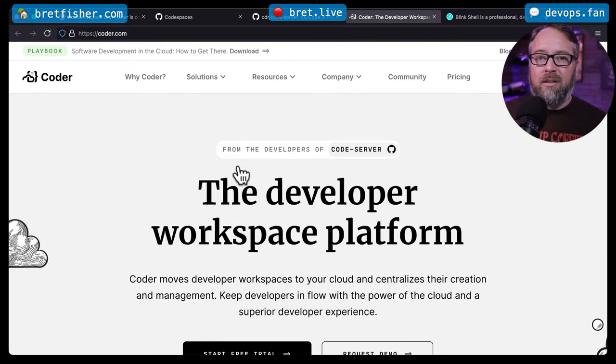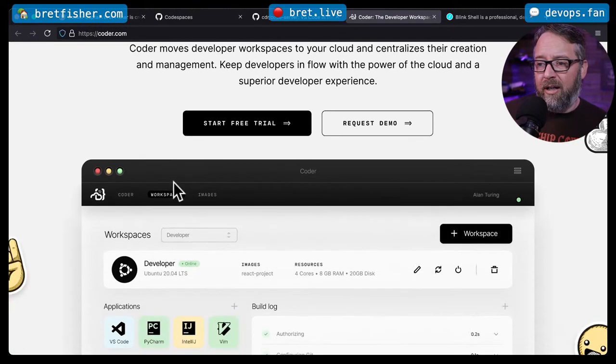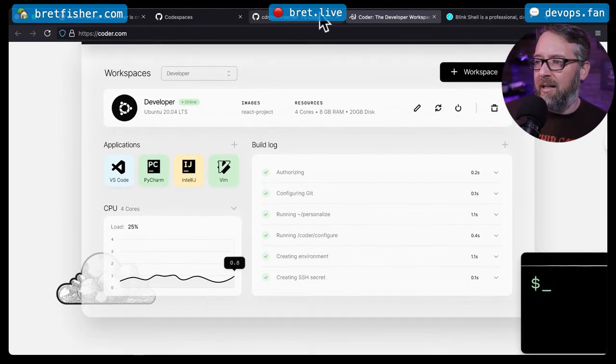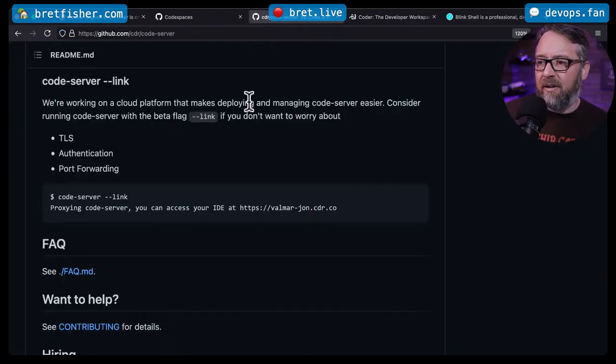So their website will allow you, basically they will host it for you if you don't want to go through all the labor. And because it's VS Code, it'll sync settings, it'll do all the things that I care about, and it's kind of like, if you don't want to wait on Codespaces to add all this functionality, this is what you want.